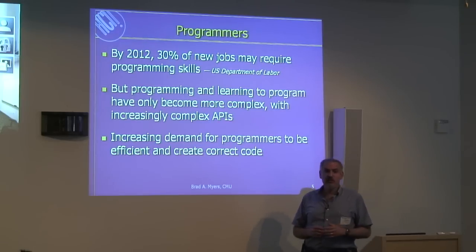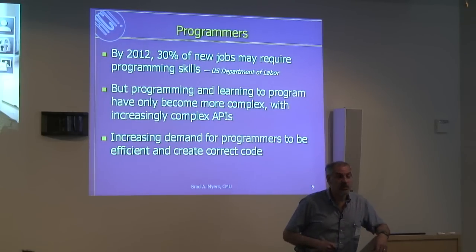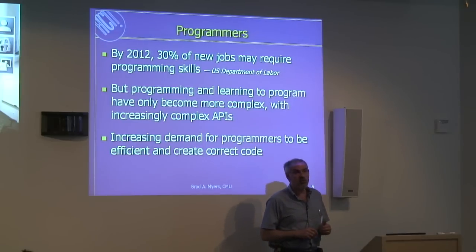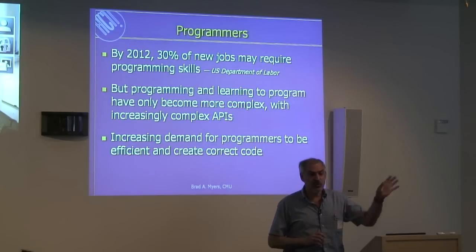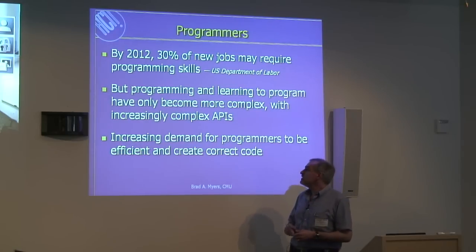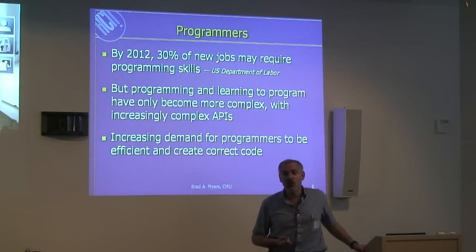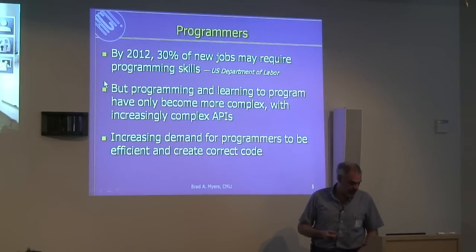And another trend that we're seeing, and hopefully you guys aren't feeling this as much as programmers at other companies, is that there's intense pressure on programmers to be more productive. If they can't produce more code, they'll be offshored to India or something where programmers are cheaper, and you can get more lines of code per dollar. So programmers are motivated now to produce more code per dollar than they necessarily have been in the past.